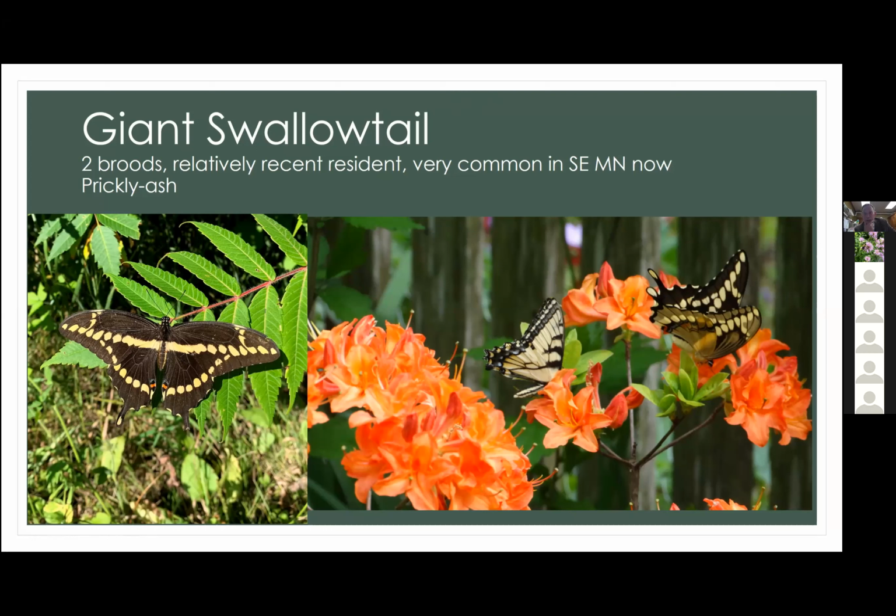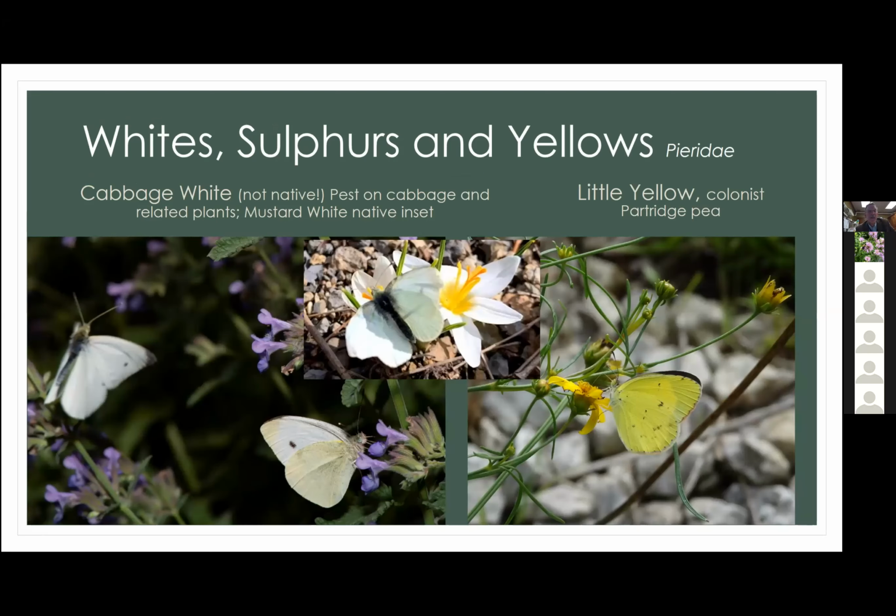I'm probably talking too much, but it is interesting that this was a tropical butterfly not that long ago, and literally one gene on it flipped to make it a hardy butterfly. And now it will overwinter even into Minnesota, which is pretty amazing. And of course, in Florida, they hate this butterfly because its caterpillars do feed on citrus and can be a pest in orange groves.